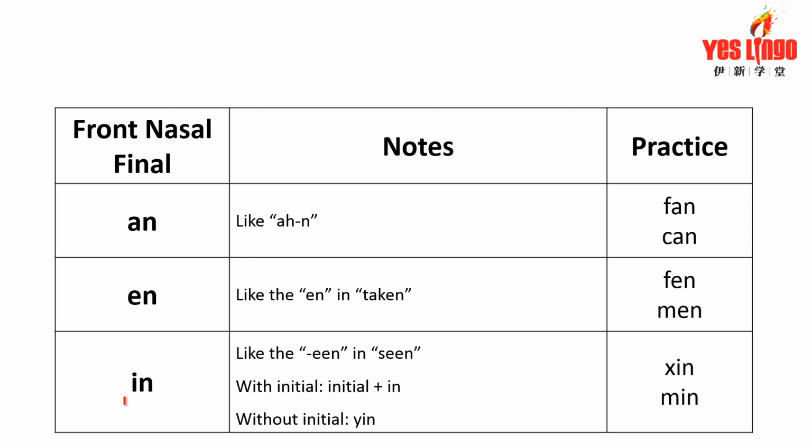The next front nasal final is in. This is definitely not pronounced like in English. It's probably more like the in in scene. In, in. And when not preceded by any consonant, we already know that the ones that begin with I will be spelled as Y-I-N. But with an initial, it would just be the initial plus I-N.